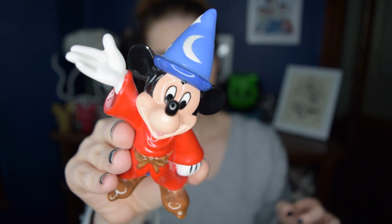But I will say that I have had a couple Mickey things in my collection for a while, and this is one of them, and it is this little figurine. I don't know where it came from. I don't know when I got it, but I just always remember having it. But I love Sorcerer Mickey. Sorcerer Mickey is my favorite version of Mickey, so I'm going with this guy.